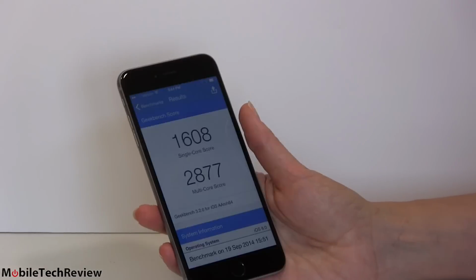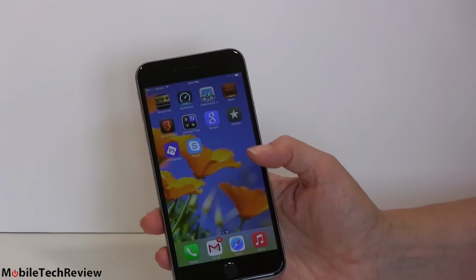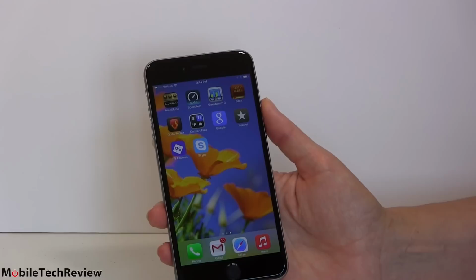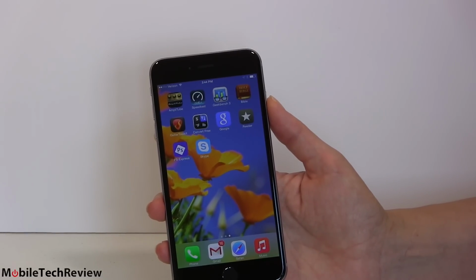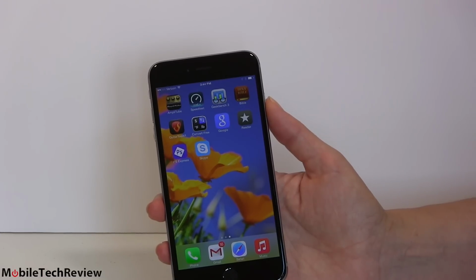3D Mark Ice Storm Unlimited, 17,601. That's pretty good. We've seen some Android phones reach maybe 500 points higher. Obviously, you're looking at pretty much comparable performance there according to 3D Mark, which, well, measures 3D performance.